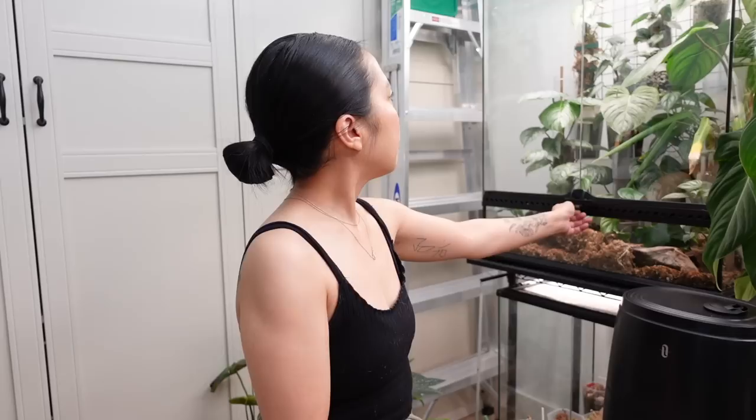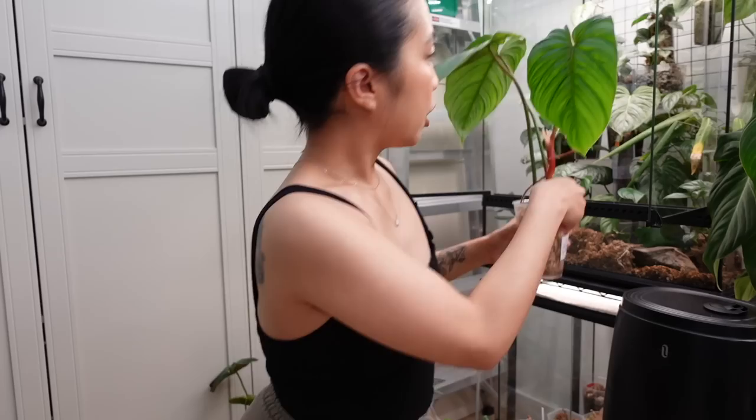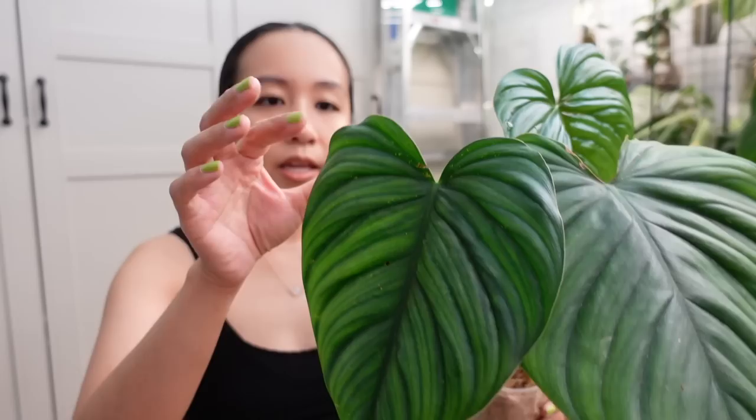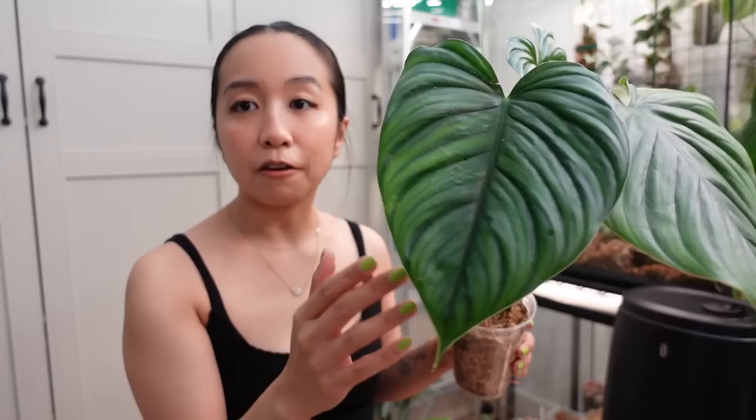I think this is my favorite part of my plant room right now, my Soderoi garden. It brings me so much happiness. Don't mind all the predatory mites on it, but this is the most recent Philodendron SP Columbia that I got from Lauren at North Shore Tropicals. And if you guys don't remember, I purchased this one because I really loved the venation of it. It looks so much different than my other Philodendron SP Columbias.